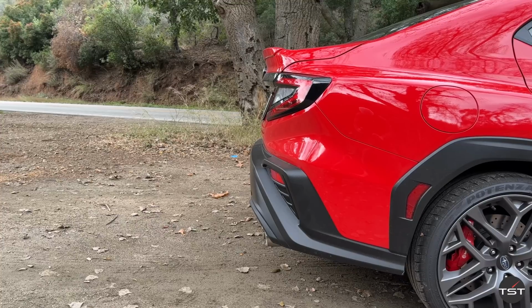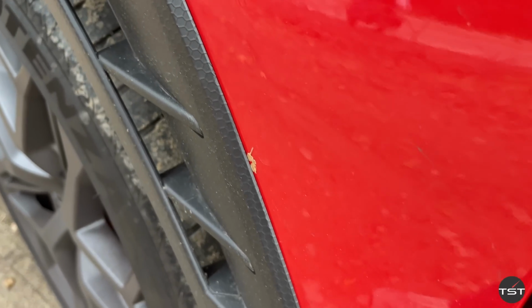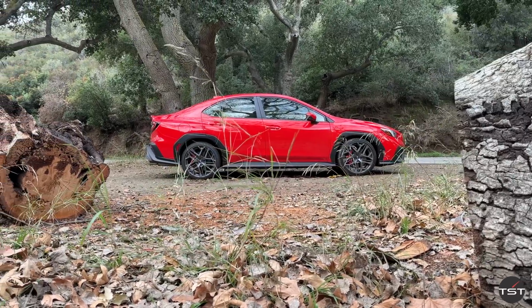But unfortunately, I also don't like the cladding, which they've taken from the Outback and all the other cars. I know it's a Subaru staple now, but I think this car is a good shape, and I think it'd be a much better looking car if you had painted components instead of the plastic cladding. Well, the Outbackification of the entire lineup is nearly complete. There is no more Impreza. Yeah, there is no more Legacy. There are only Outback, Crosstrek, and WRX now.